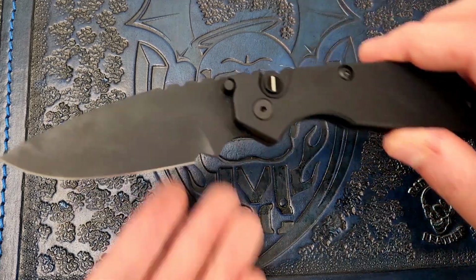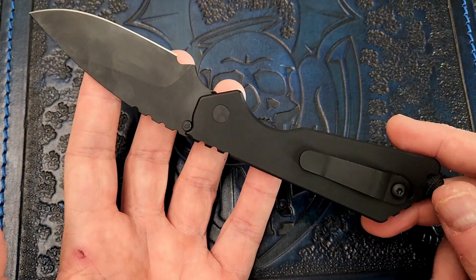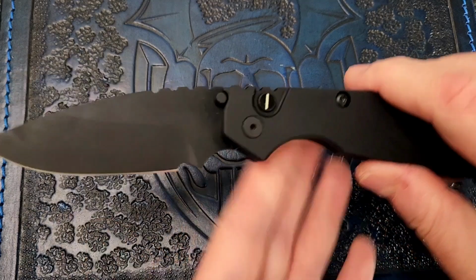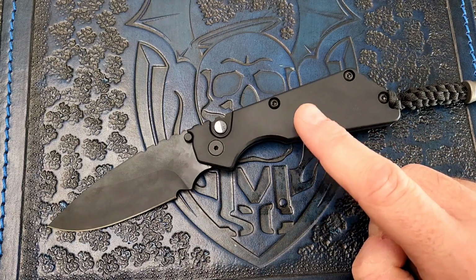So this one is currently not being produced by Protech. I believe they are on the Strider PT version, which is the smallest knife that Strider makes, and they're doing the automatic version of that currently, but I would imagine before too long they're going to go back to the SnG.